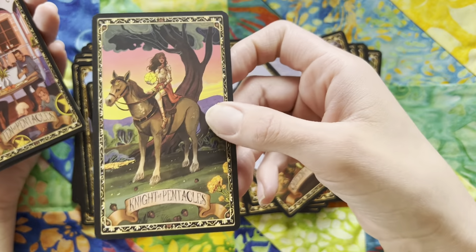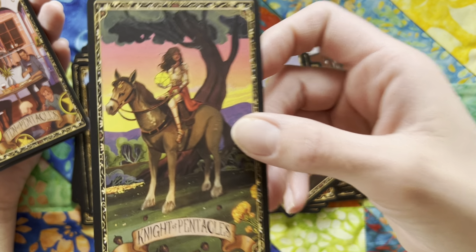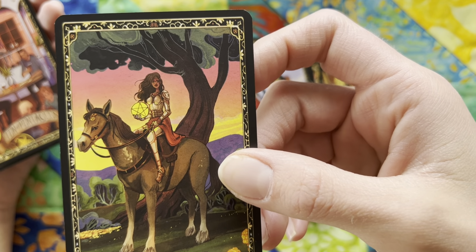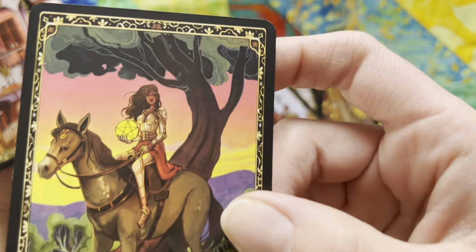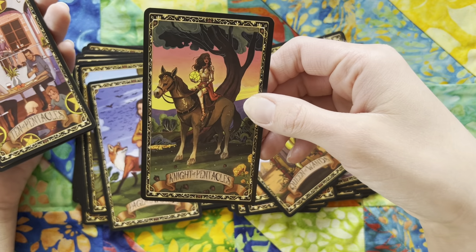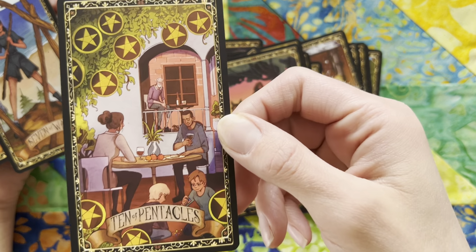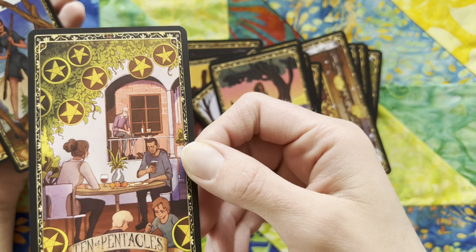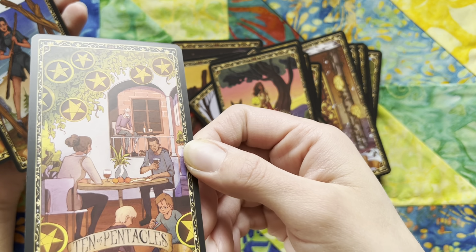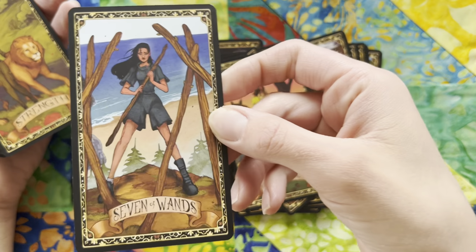In this deck, you could see there's no movement. It's very peaceful. She's thinking. I like the way the horse looks. I love the background. I love the flowers. She's very beautiful. But this card says a lot to me. And this one's really cute. So much stuff, so much symbolism. There's so much to look at. This is beautiful.